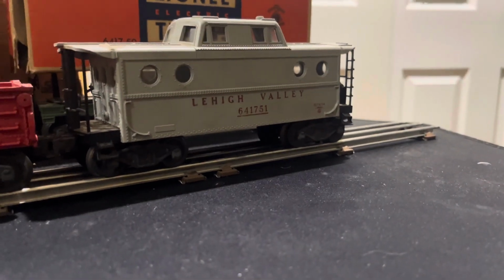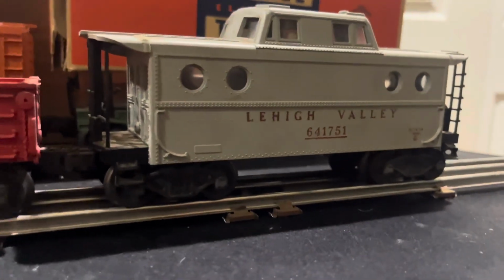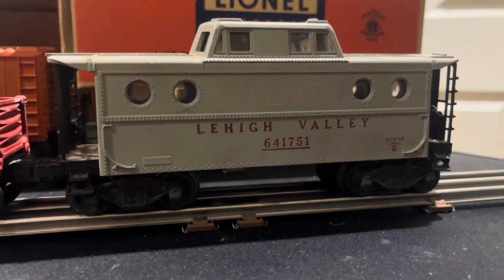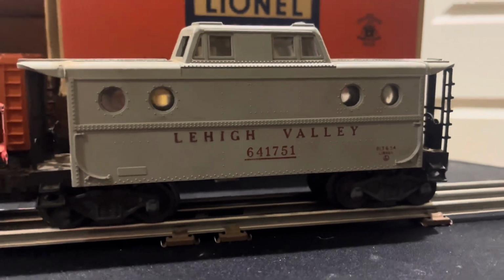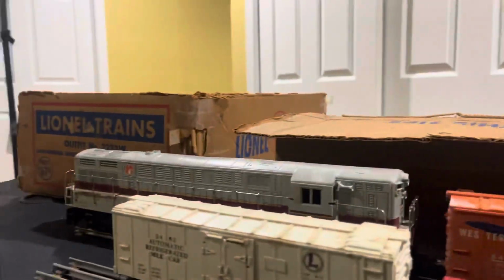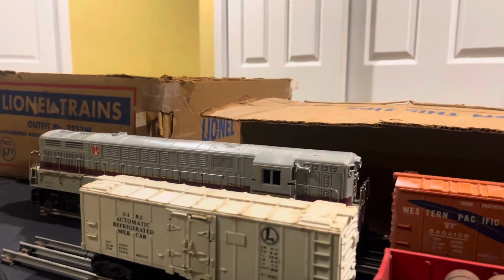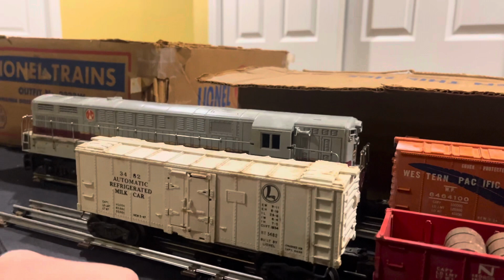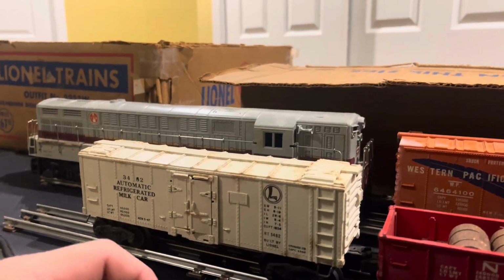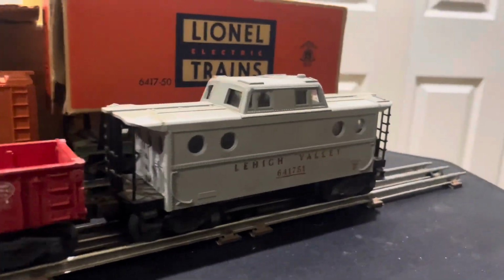Okay, so rearing off the set, we have the 6417-50 caboose, or the 6417 caboose. There was a rare variant of this set that had a Tuscan red Lehigh Valley caboose with white rubber stamped lettering. Those are very hard to find, however. As well as a locomotive, I forgot to mention this earlier, there is a rare variant that has a maroon roof. I would like to get a maroon roof version at some point in time, but as far as I'm concerned, they both are highly unrealistic because they were really painted black on the roofs. But anyway, getting back to the Lehigh Valley caboose.